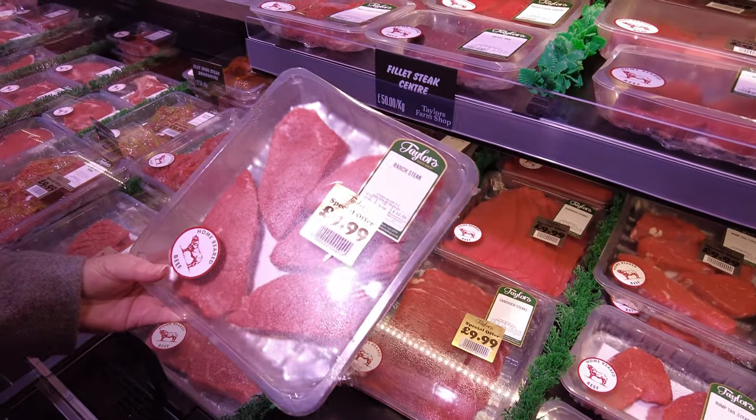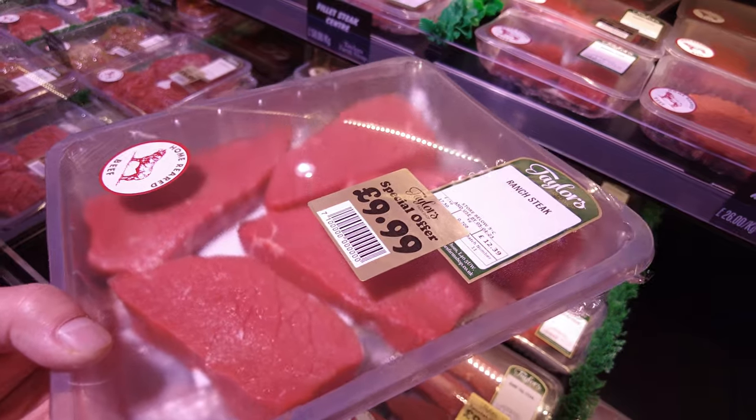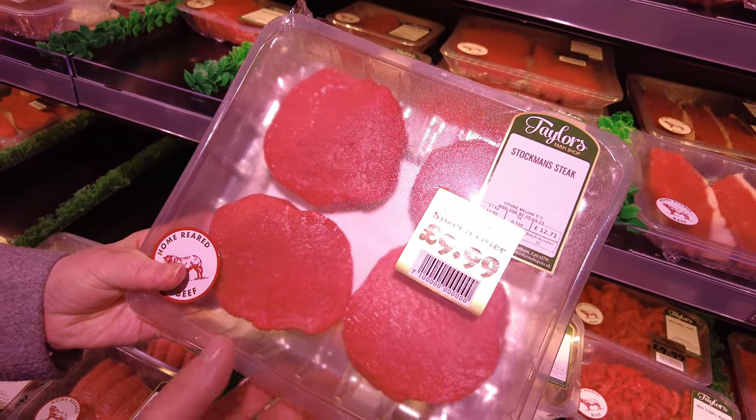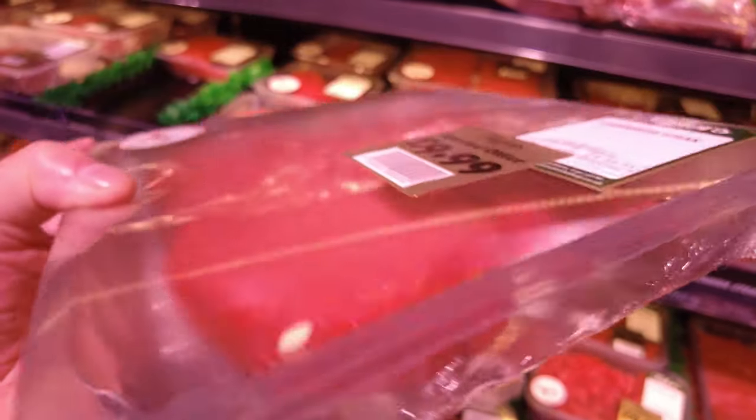It's $9.99, special offer. They look very nice and lean. Wow, look at that one as well. That looks good too. Stockman steak. Nice and lean. Nice thick and lean, isn't it?